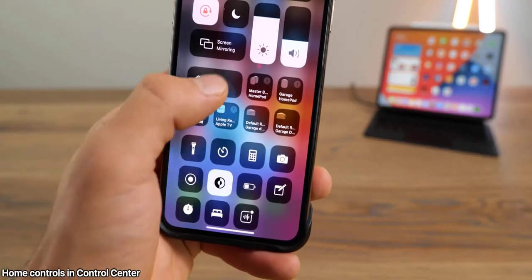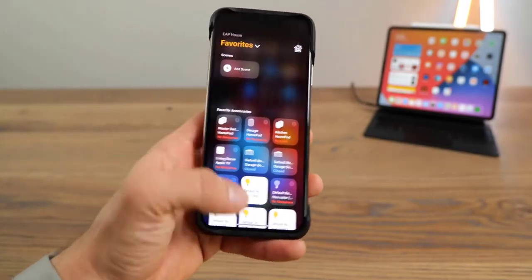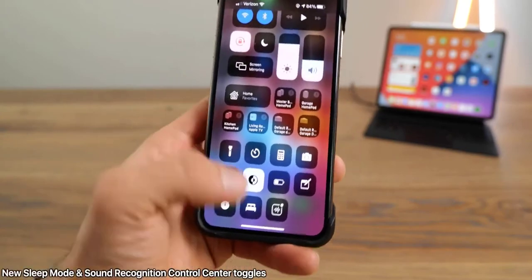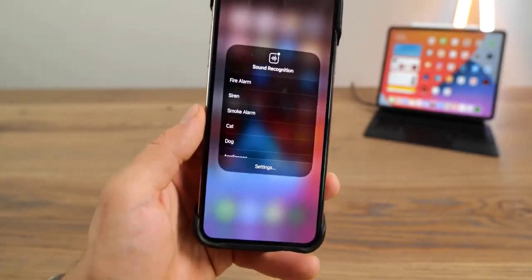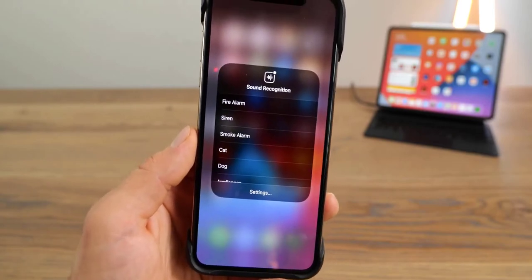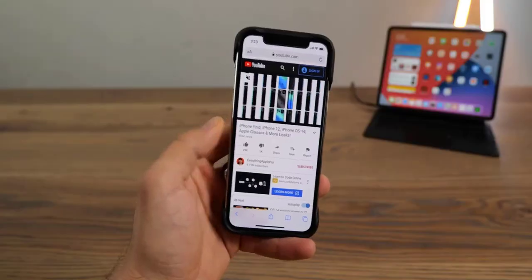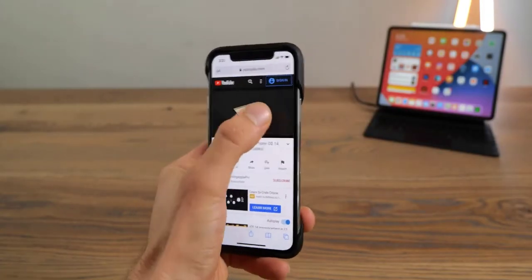The Control Center is ever so slightly different. Apple has now added the ability to keep home shortcuts inside of the Control Center, and as you can see, some of my favorites are here. Clicking on Home will bring me into my favorites. Also, there are two new toggles. One is sleep mode, which I've not set up on this phone, and the other is sound recognition. This will actually notify your iPhone when it hears a sound that you may not hear, and there are many to choose from.